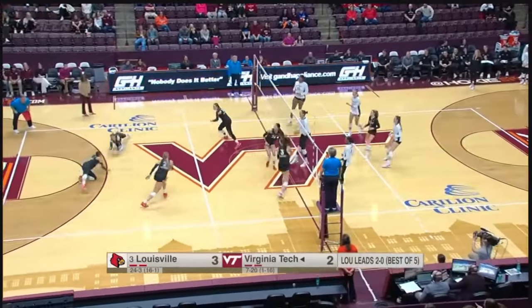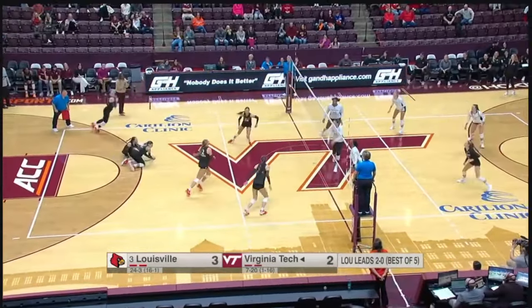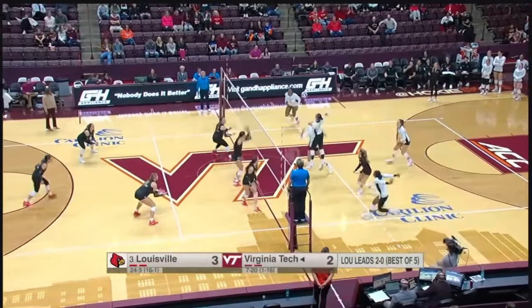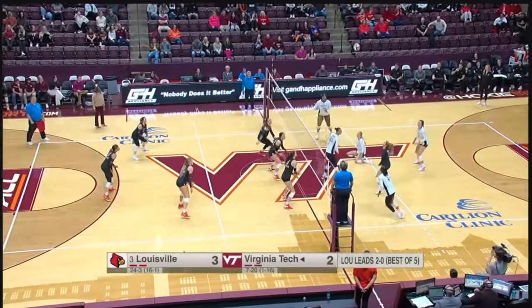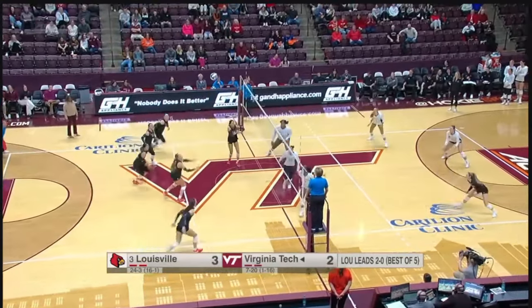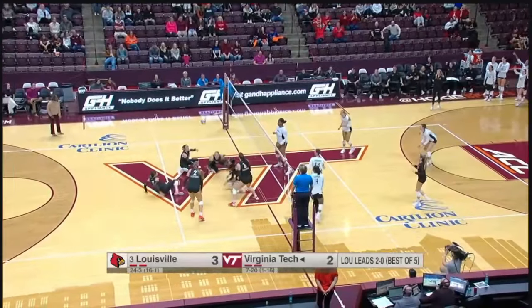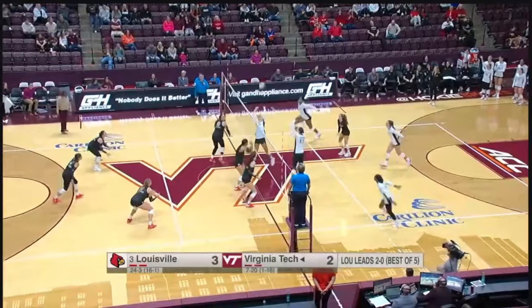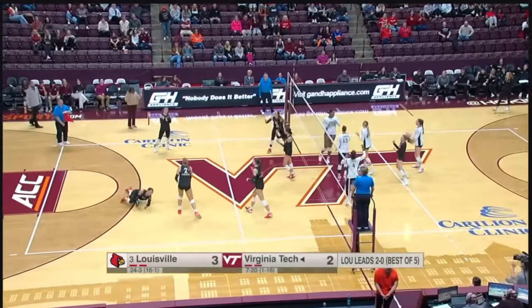Glock. Swing from Cressy. A defensive effort for Virginia Tech to keep it up. Cressy again. She's blocked. Looper left hand. Pierce blocked. Still alive for Virginia Tech. Robbins ends that.